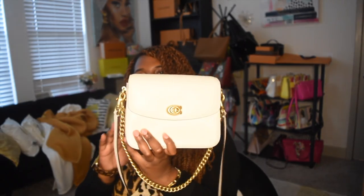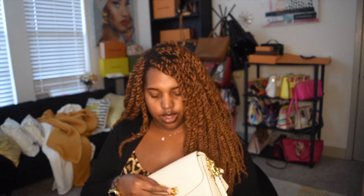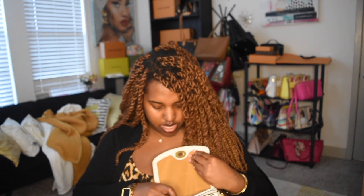What do I want to show next? Let's get right into it. The Coach Cassie. I have two. I have the black one and I have the white one. So this is the white one. And I love this. I have some Sam Edelman shoes that are the perfect match for this. When I wear this with the white shoes, it's the perfect pop of color with a nice red dress, or even a denim dress. I think it's so cute. White can go with anything.